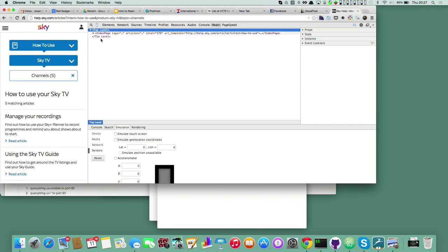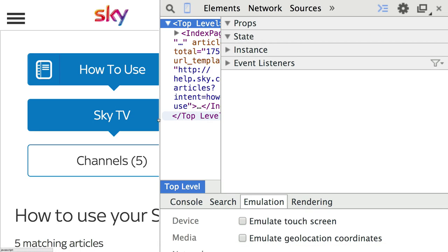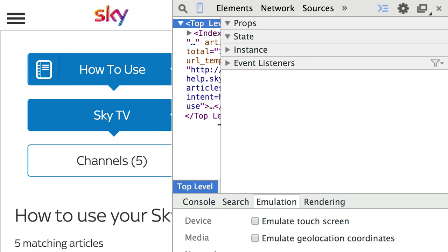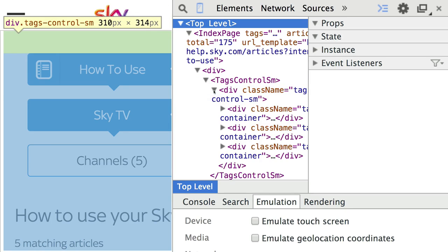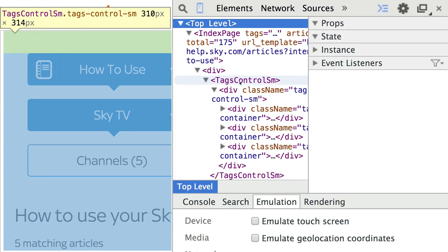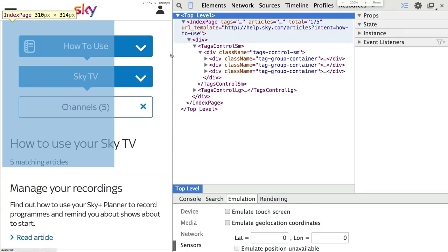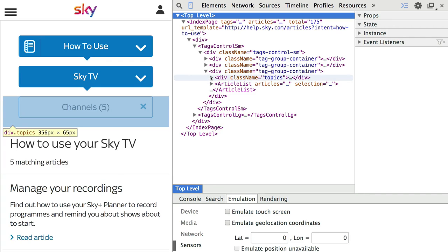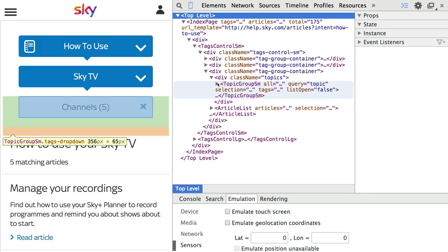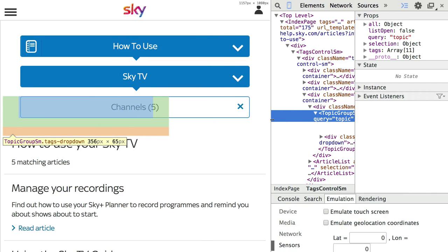If you go into the React tab, can anyone see this? Is it too small? Sorry about that. Right, so there's an index page with a tags control in it. Very similar to web components in the sense that you get this special markup. I've probably gone a bit big there. A bit smaller. Which you can see the different parts of the application. So this has got a topic group small, but if I went wider, it would probably become topic group large or something. It would probably just switch out. We should go smaller.